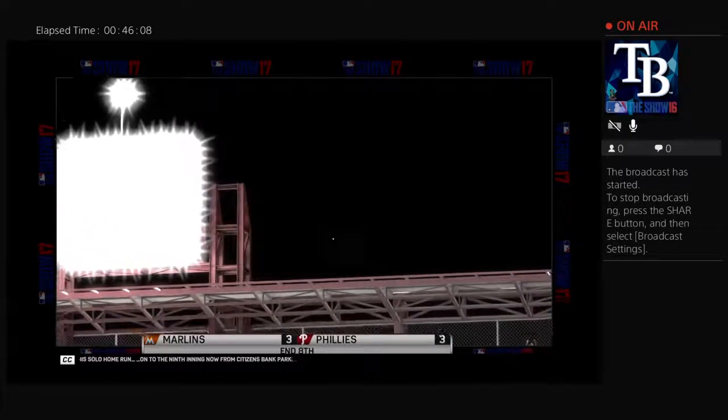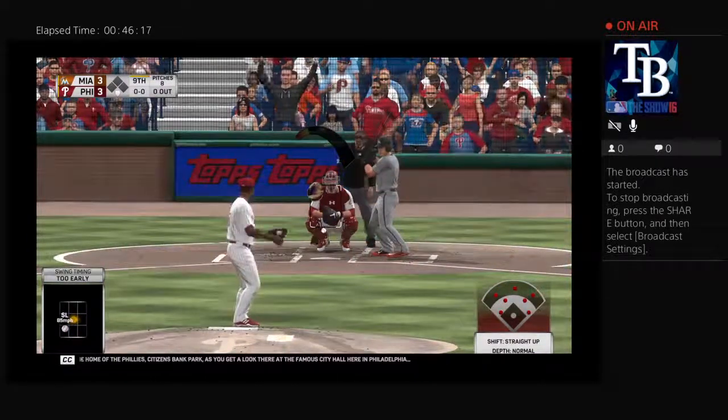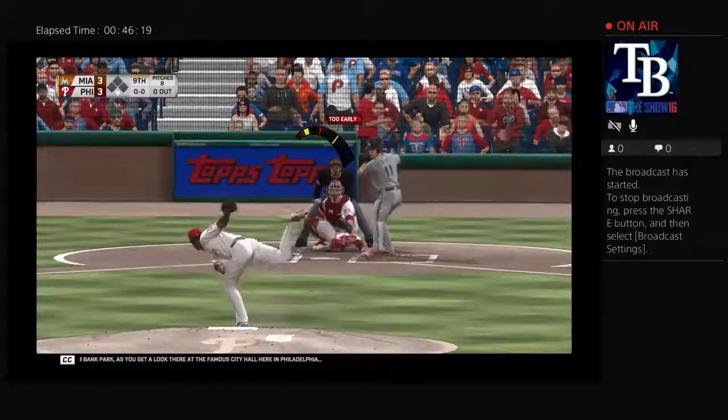On to the 9th inning now from Citizens Bank Park. We're back at the home of the Phillies, Citizens Bank Park, as you get a look there at the famous City Hall here in Philadelphia.